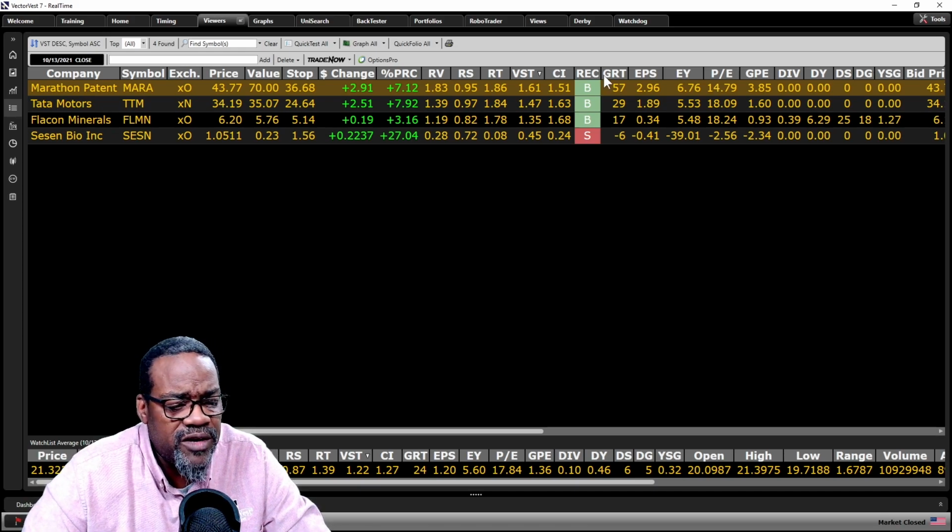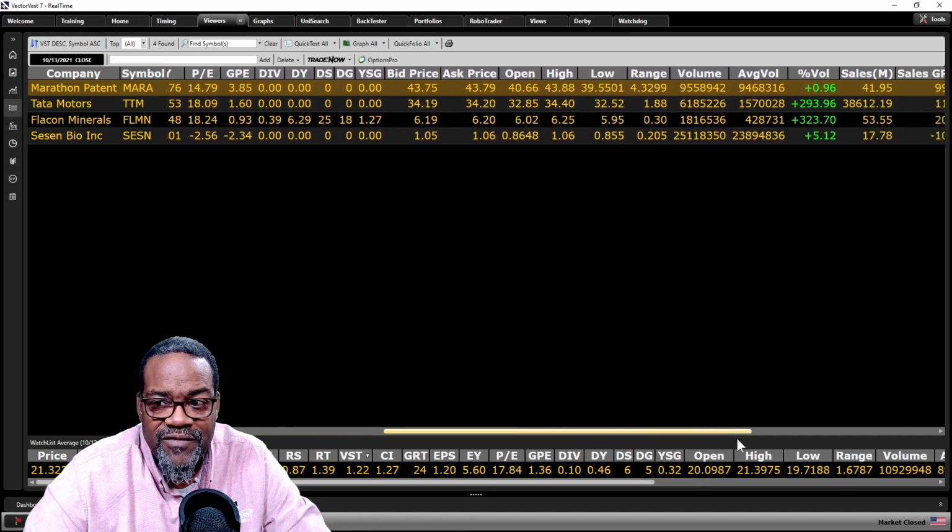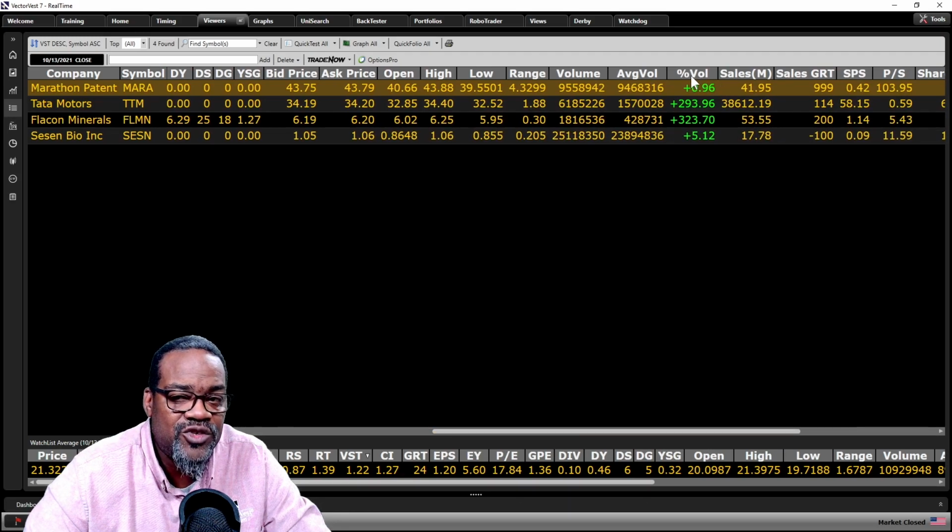Next, 3 out of the 4 stocks are buy recommendations. SESN is not. Look at this. All 3 out of the 4 have positive earnings and double-digit earnings growth. SESN does not. Let's move over a little bit more. Let's look at the volume. All of these are trading above the value of the volume from the day before, and by a lot. So when I say that these are momentum plays, I ain't just whistling Dixie. These are definitely momentum plays.